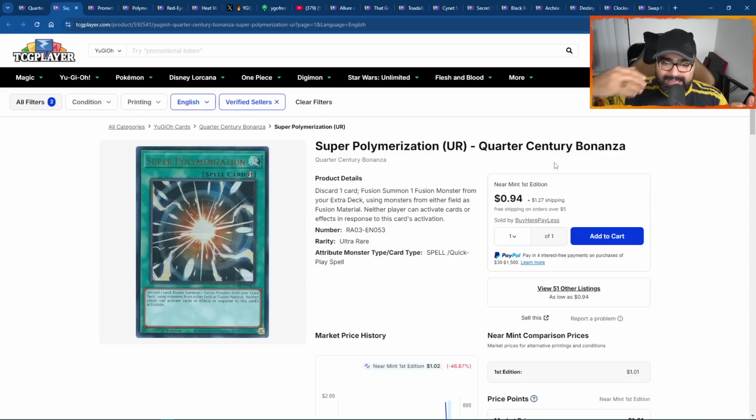Again, if this card skips the next ban list, this could easily be a $2 to $3 ultra down the line. I'm telling you, man, people pulling them now left and right. Oh, Super Poly here, Super Poly there. And then Bonanza, time passes by, the set starts getting harder and harder to get. And then people need their Super Polys.